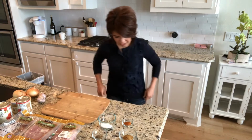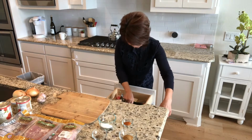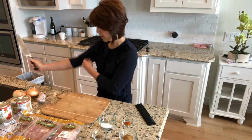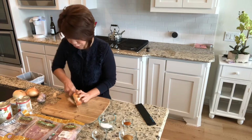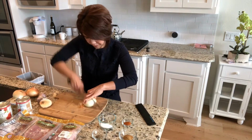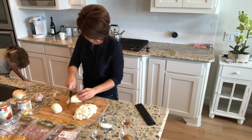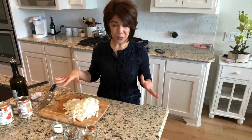What we're gonna start with is chopping up our onions. I caught my knife. And I think there are so many urban legends out there of how to not cry when chopping onions, and I think they're all lies. Just saying. So I've chopped up these 3 onions, and I'm still alive.